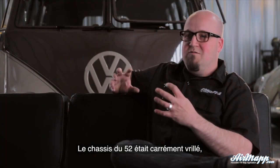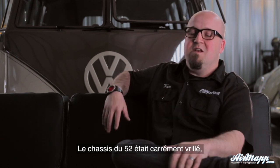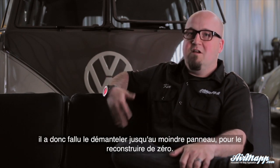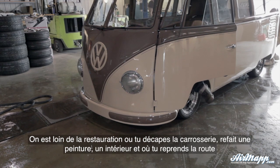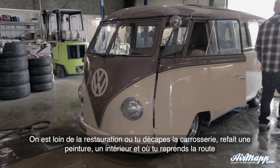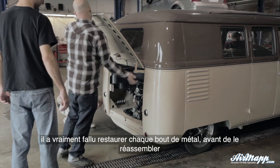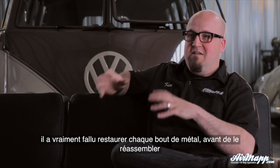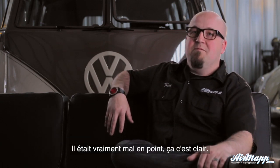The actual structure of it was basically bent and twisted, so it needed to come completely apart down to every last panel in order for a total reconstruction. It's not restoring a car like sanding it down, putting a new paint job on, new interior, and driving away. Every last panel was off it, acid dipped, and then reconstructed. So it was in bad shape.